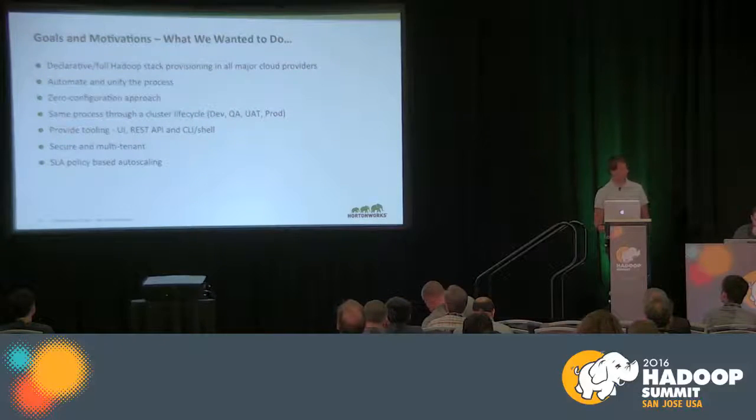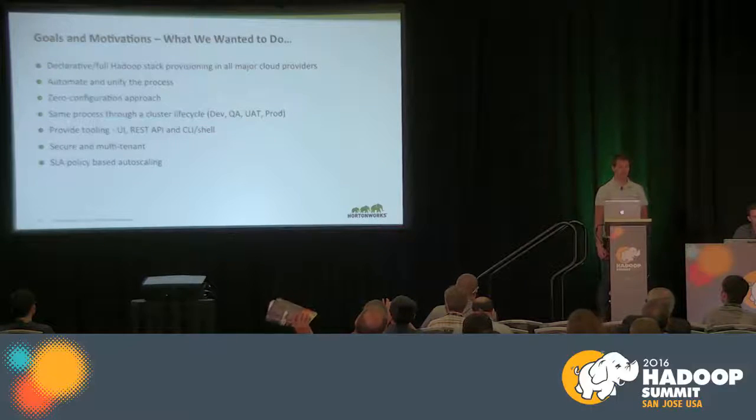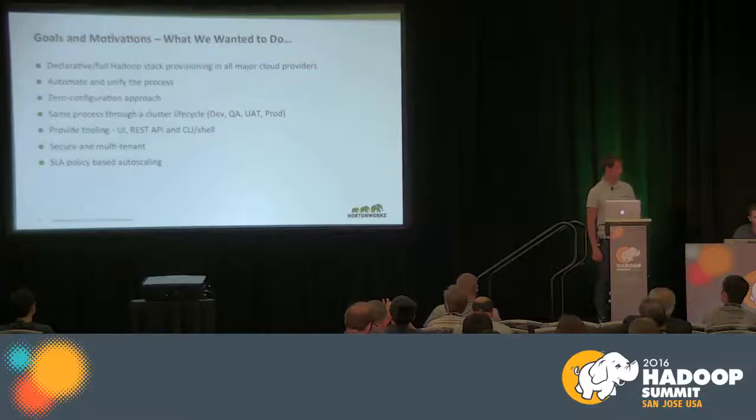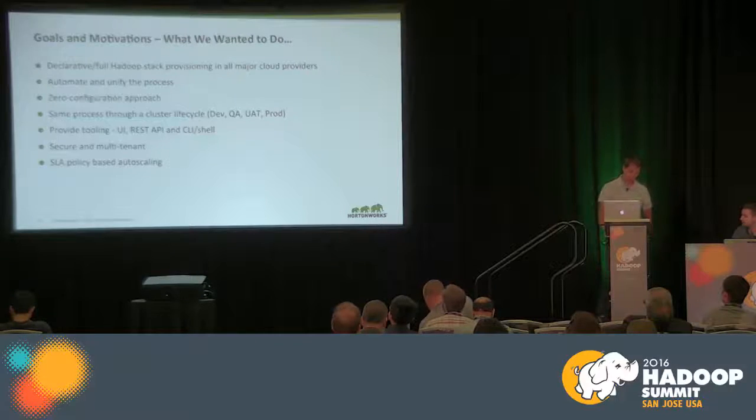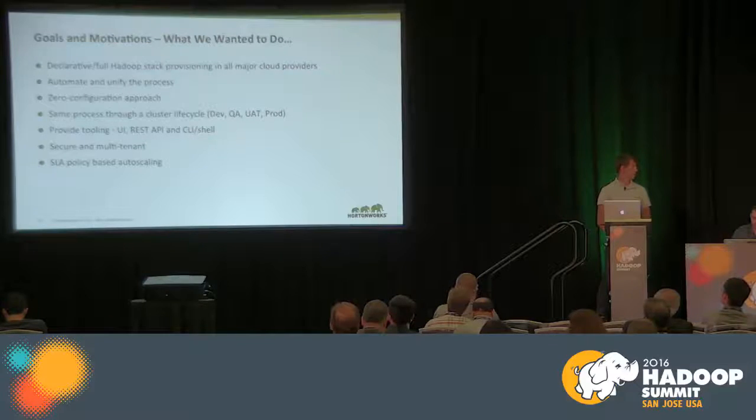So about the goals and motivation. What we wanted to do is create Hadoop clusters declaratively without having to pre-configure anything. Just bring basically the set of services you want to install on a certain cloud provider and do that. Obviously, we wanted to automate the whole process and unify it across different cloud providers and different stacks with as little configuration as possible. And we wanted to reuse the same process through different life cycles of your cluster. So the very same process we are using on our laptop, we are using on QE, UAT, or production environments. There is no difference at all.